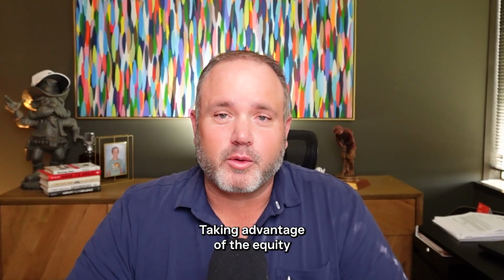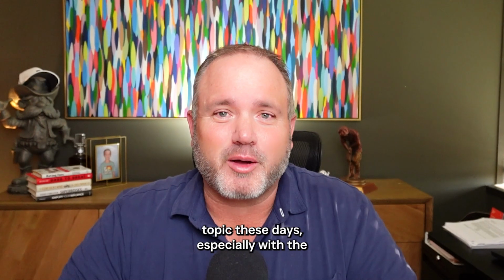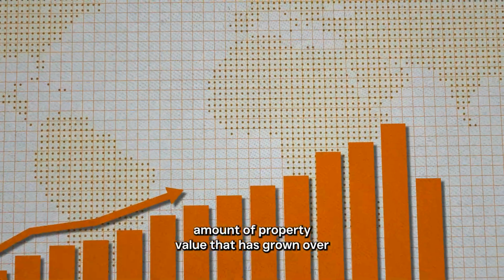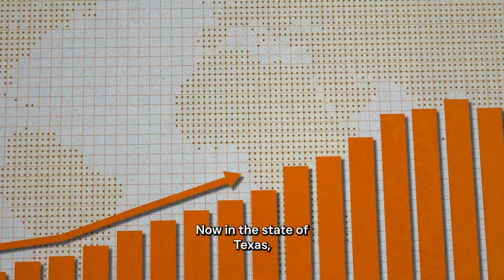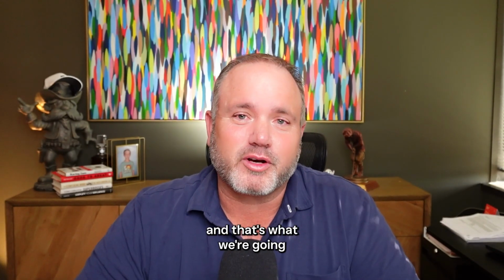Taking advantage of the equity that you've gained in your home and getting cash out is an extremely hot topic these days, especially with the amount that property values have grown over the last 5 years. Now, in the state of Texas, a Texas A6 cash out is a whole different animal when it comes to financing, and that's what we're going to talk about today.